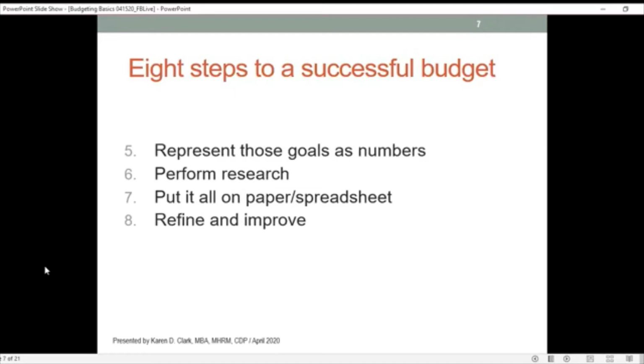Number 5, represent those goals as numbers. Don't say, I want to go on vacation. Or how about this? Let's make it a little more realistic. I want to be able to pay my mortgage. Okay, well, write down the actual number. Don't let it be pie in the sky, because we need to make sure that we have money to cover those necessary expenses.